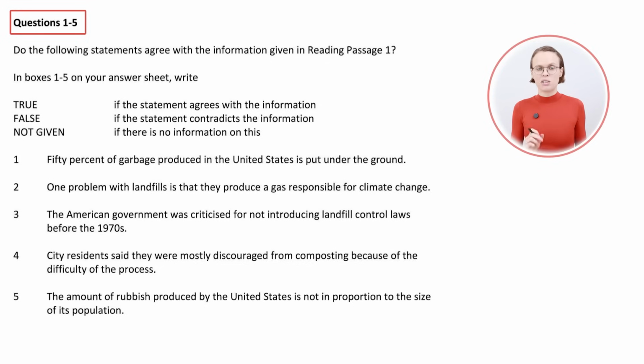When you start with your IELTS reading test, don't start by reading the whole passage first, because at that point you have absolutely no idea what the questions are about. So you don't know which information you need to look for. And this means that you waste valuable time. Therefore, go to the questions first, read the questions, and then when you know what you have to look for, scan the passage and look for the relevant information in the passage. And that's what we are going to do now.